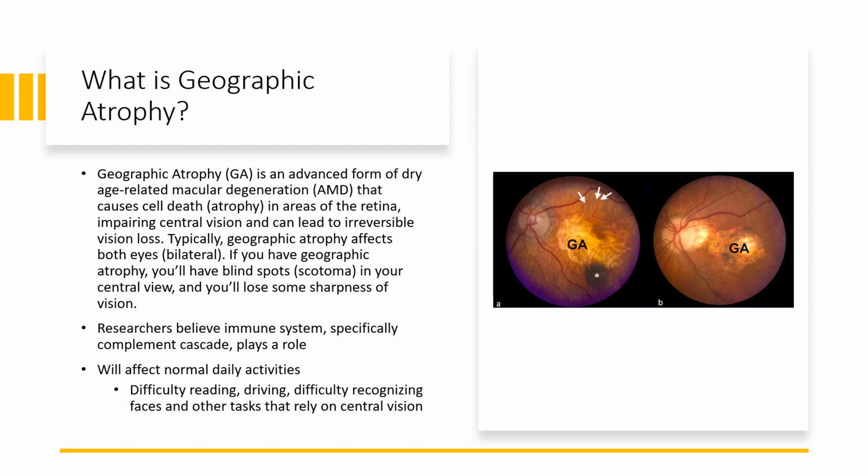If you have geographic atrophy, your normal daily activities will be affected. You may have difficulty reading, driving, recognizing faces, or performing any other tasks that rely on central vision.